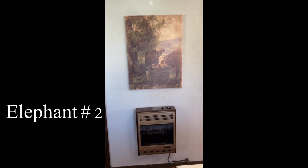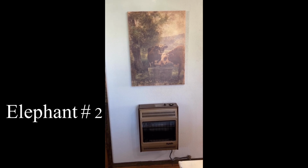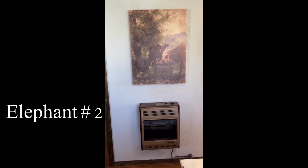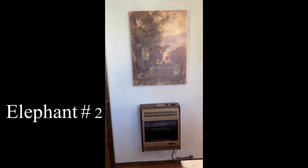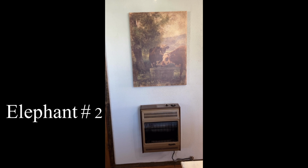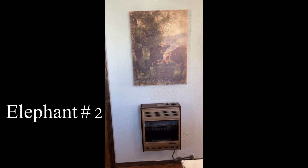Could this gas wall heater be any uglier? Such a decorating nightmare, right? When we asked about it, it was installed in the home as supplemental heating before the newer HVAC system was installed. It works perfectly, but it's disconnected and I'm not using it, nor am I going to look at it.